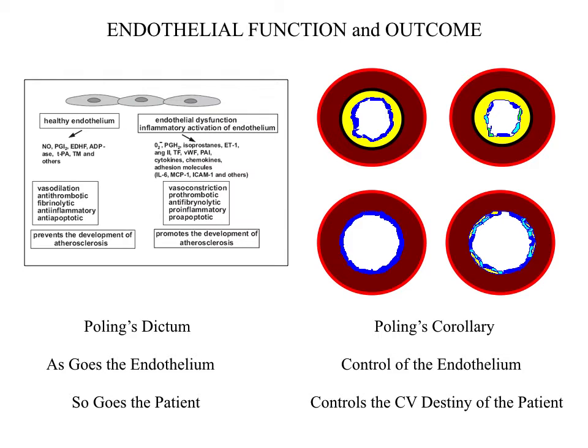So this takes us to Pohling's dictum. As goes the endothelium, so goes the patient. And Pohling's corollary, control the endothelium controls the cardiovascular destiny of the patient. If there's one single thing that we need to do, it is to improve endothelial tone.